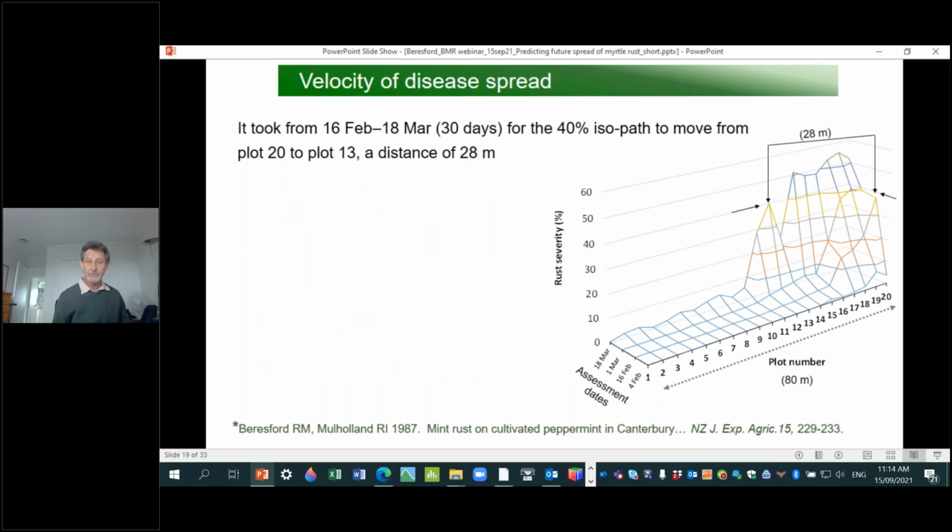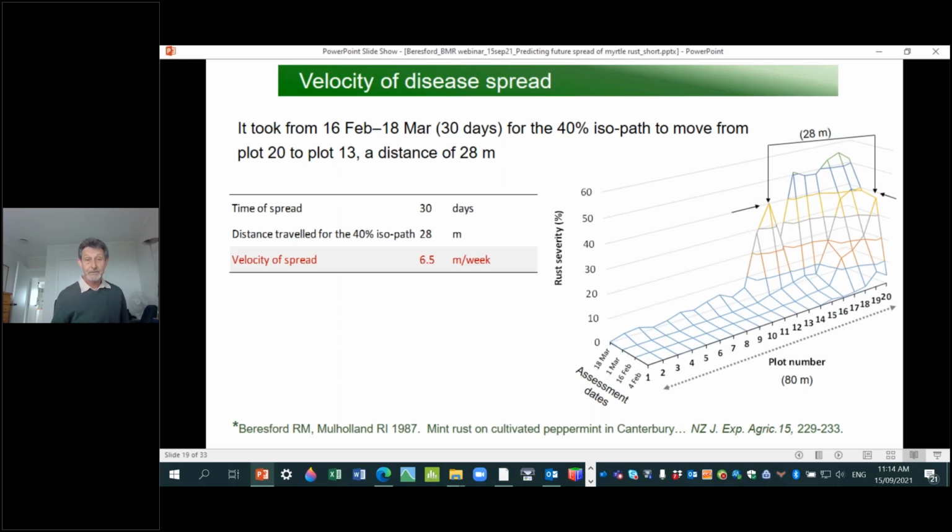So it took from the 16th of February to the 18th of March, 30 days, for the 40% isopath to move from plot 20 to plot 13, a distance of 28 metres. So in 30 days, it's travelled 28 metres. That's a velocity of spread of 6.5 metres per week.